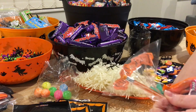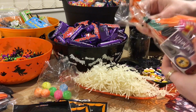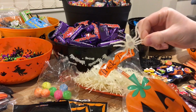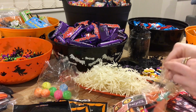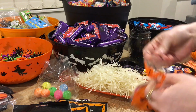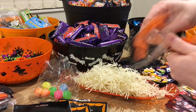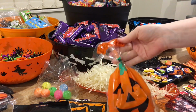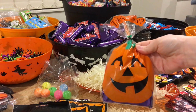And then you just take a little twist tie. Oh no, wait, undo. I nearly forgot the spider. After all that, that's funny. Okay. Don't forget your spiders. I'm going to put that in there. And then you can twist it up. And your bag looks like that. And that is what I'm going to be giving out. Let me do a couple more.